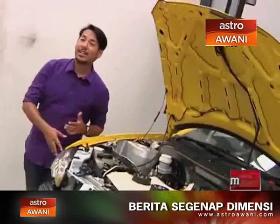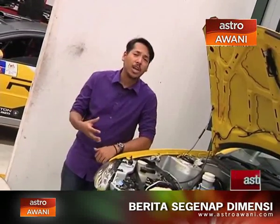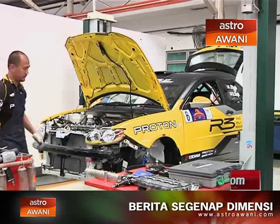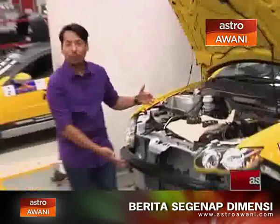Because apart from the shell and some of the inner workings, this car has been rejigged and reworked so that it can deliver a whole lot more and participate in world-class rally events. I mean, off the cuff, look at it. It's got a massive radiator.